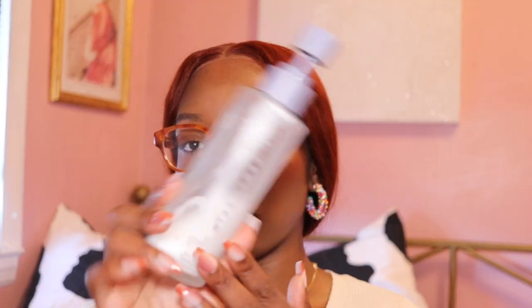The first thing being the Fenty Skin Butter Drop Lotion. This is the hydrating body milk from Fenty Beauty / Fenty Skin. As you guys can see, I pretty much finished all of it. I really love the packaging of this. It comes in a frosted glass bottle and it has a pump.